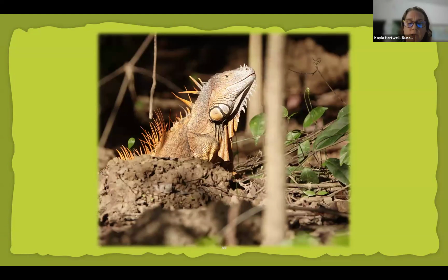Here is a green iguana, although this one doesn't look very green because it's a mature breeding male green iguana. And so they have this beautiful burnt orange color during the breeding season.